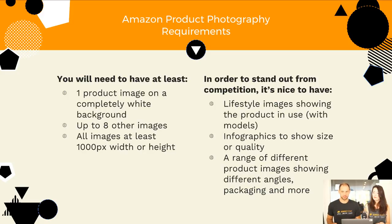And then, if you were going to either do it yourself or hire someone, you need to bear in mind Amazon's product photography requirements. So you need at least, as I've said, one product image on a completely white background. You can have up to 8 other images. I would advise that you use them all. So try and get a nice set of images that show the product in different ways, in use.